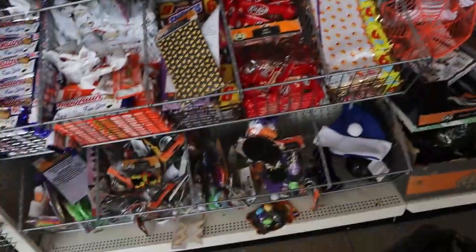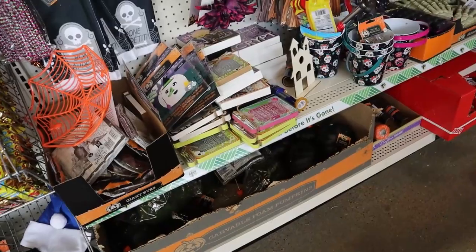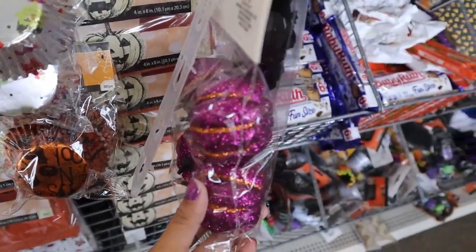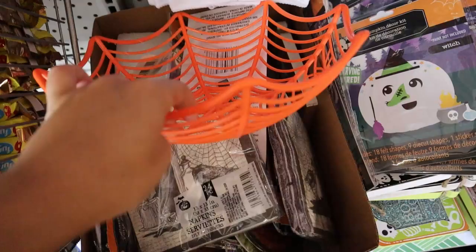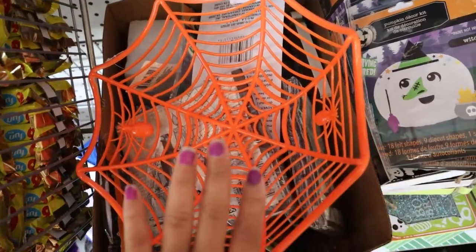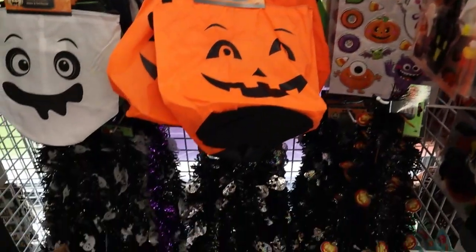Dollar Tree, looking for some things for my plant, actually, but I'm looking at the Halloween stuff, spooky stuff. I love these purple glitter pumpkins, super cute. If you ever want to get a spooky basket, I believe they have this one in black too. This would be cute to put your candy outside for the kids if you're scared that someone is going to take the bowl. If they take this, listen, it's okay. More bags and other miscellaneous spooky things.